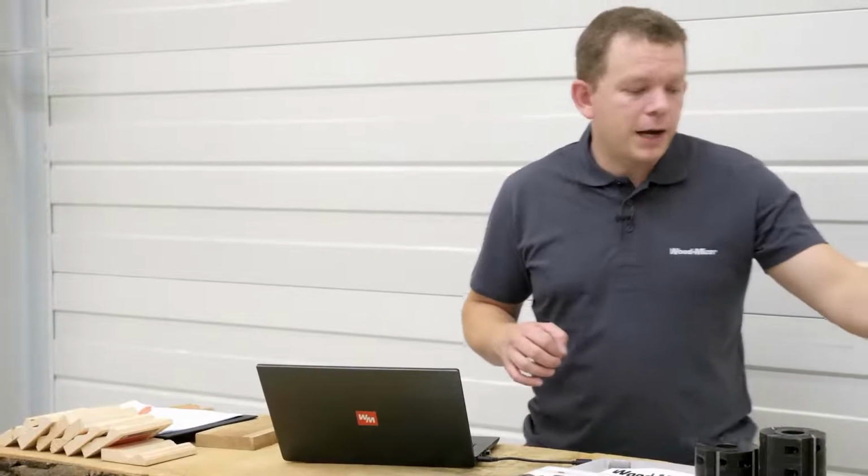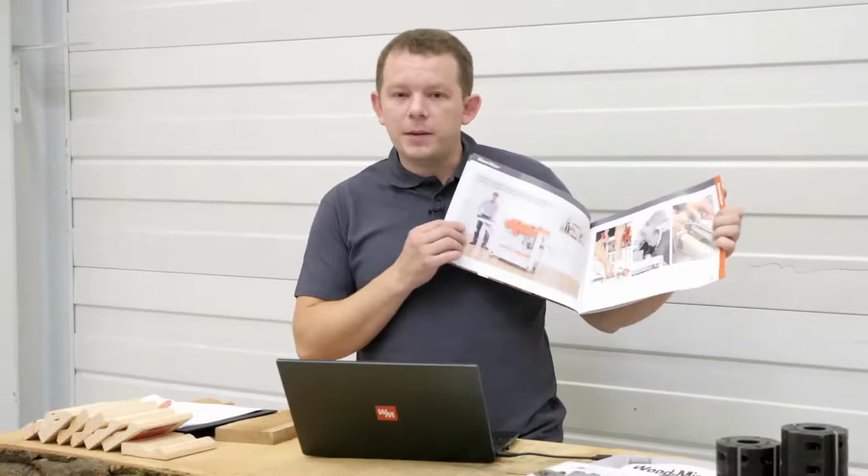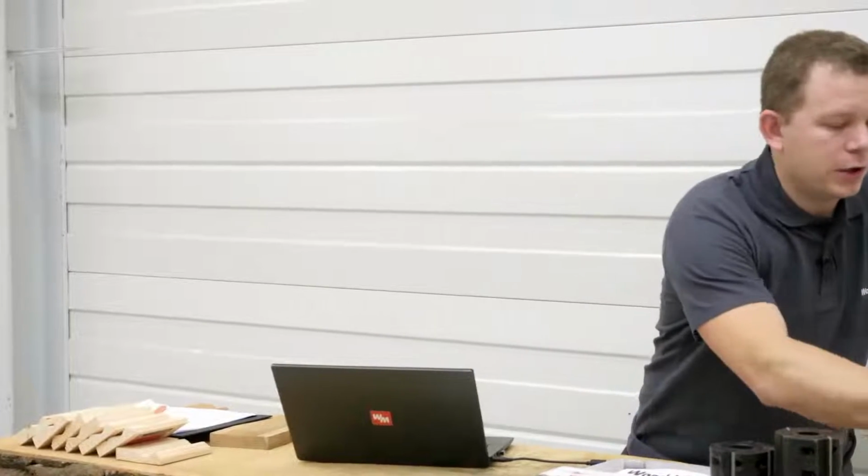Apart from that, if you have any more questions about maintaining these machines or about spare parts, make sure you contact your local dealers and ask for the catalog that I mentioned to you in the beginning of the presentation. So in this catalog, you will be able to see our full offer of woodworking machines that we weren't able to present to you today.